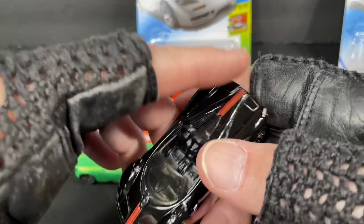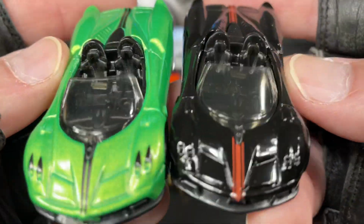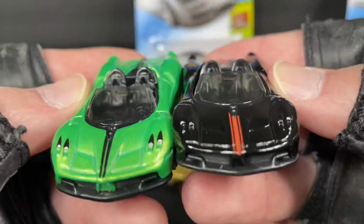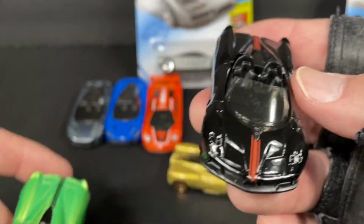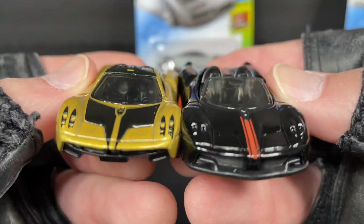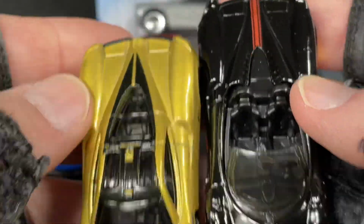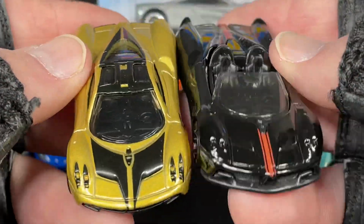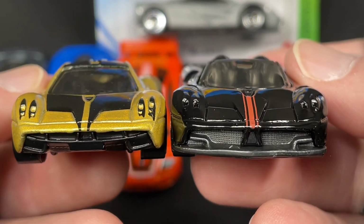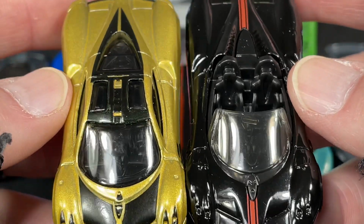Oh, by the way, here's the other Pagani I forgot to mention. Let me just show this one real quick. I have the black one as well. So just wanted to show that one next to the new one. Can't believe I forgot to show that one before. Let me show it real quick. I'm sure you guys want to see them side by side. There we go. The black and the gold one. Black and red. Gold and black.